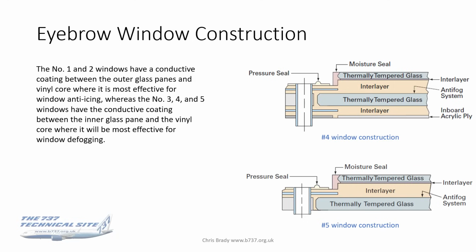So if you think about it, icing occurs on the outside of the window, fogging occurs on the inside of the window. So you put the ITO layer closest to the one that's going to be most affected, or where it most needs to be. So for the front windows, it's for de-icing because you need to see out. For the eyebrow windows, it's just defogging. So that's the logic there.